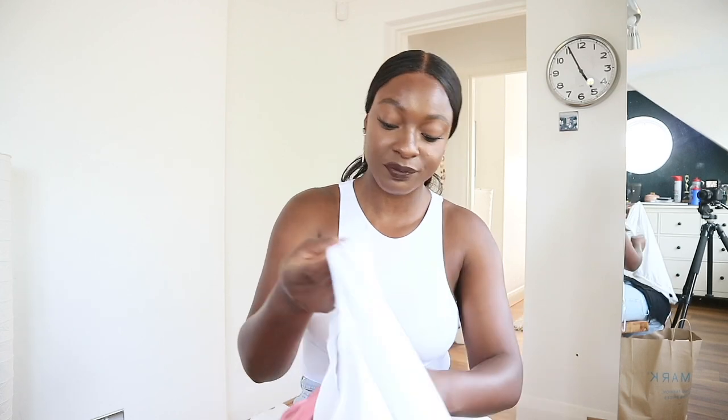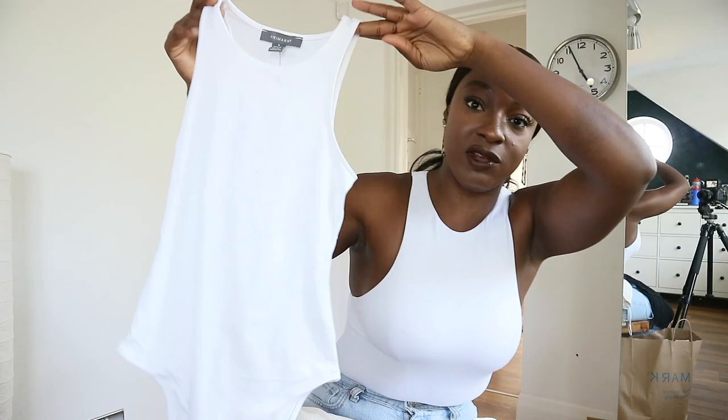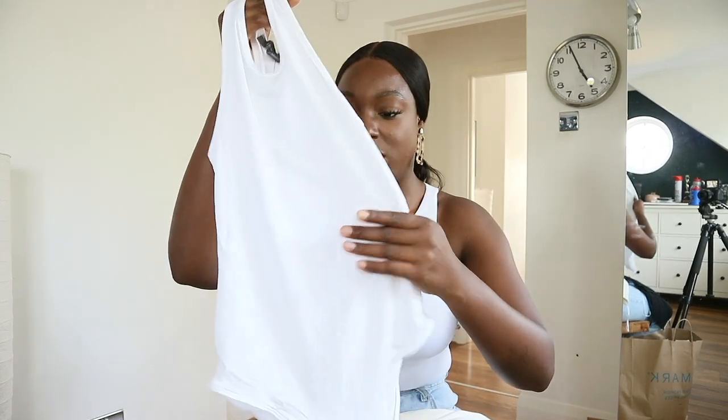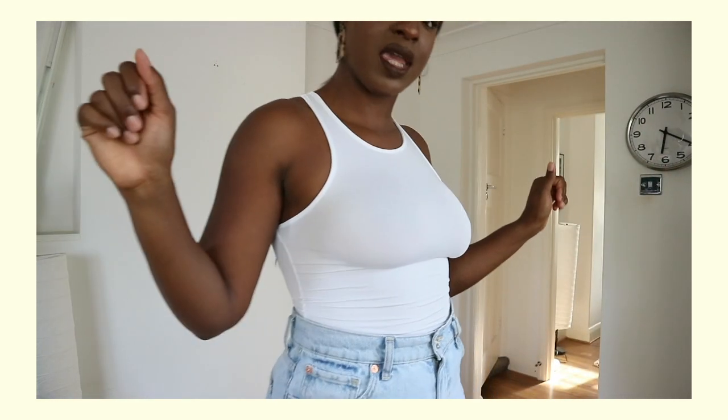So the bodysuit that I'm wearing now is from Zara, and I was shocked to see that Primark have a very similar thing again for a fraction of the price, £5. I got this one in a small. It's literally the same. The only difference with this one is that there's no second skin or second lining, so I'm not too sure how that's gonna work or how it's gonna look. It's slightly see-through, but I like it.